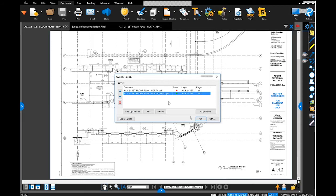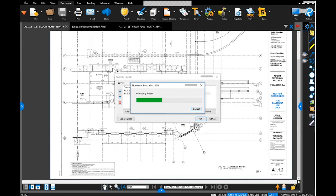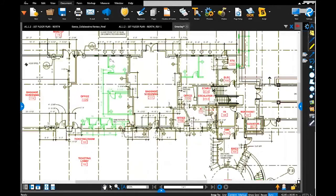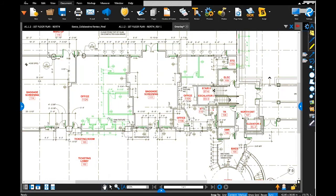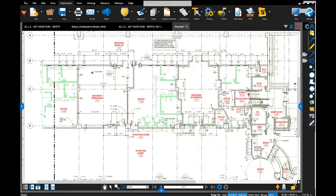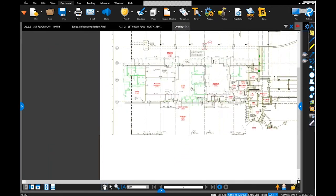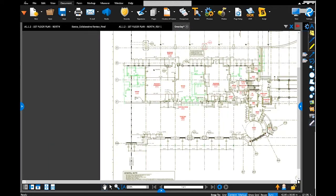So now I'm going to go ahead and say OK. And these two drawings are going to be overlaid directly on top of one another. And now I see that the red and green, when they're on top of each other, make a nice black color, but as I zoom in, I can see in green all the changes that were made. So you can see that they've added these rooms here. I didn't even see that the last time, you can see that they've added this area and these rooms over here. So again, it's an easy way to take a look at different drawings on top of one another.